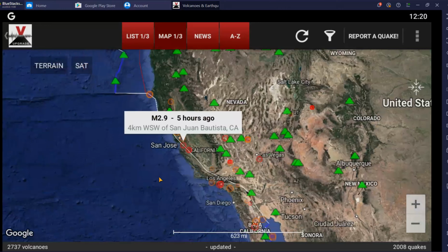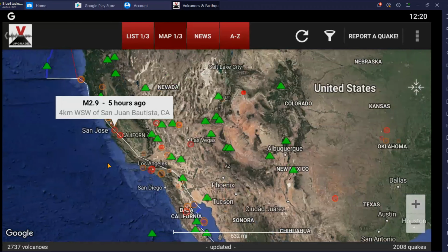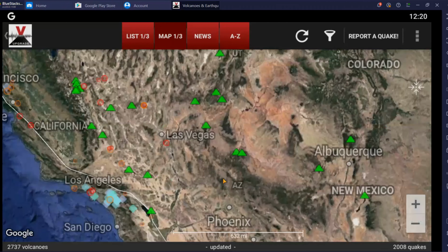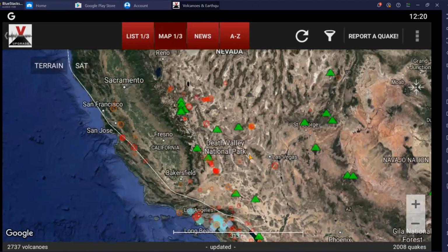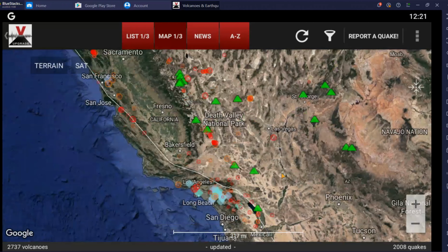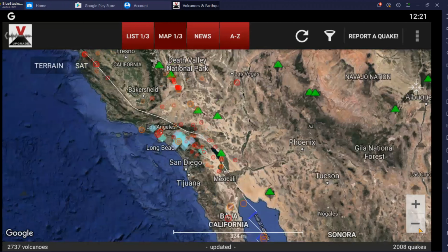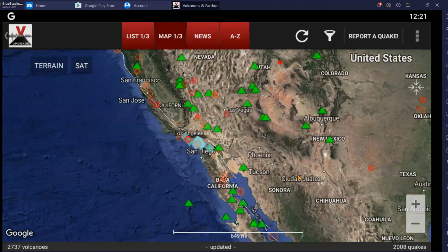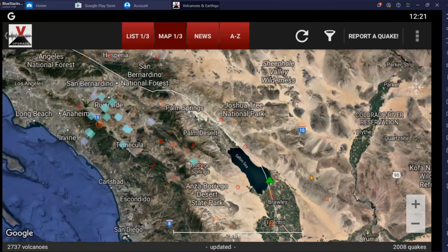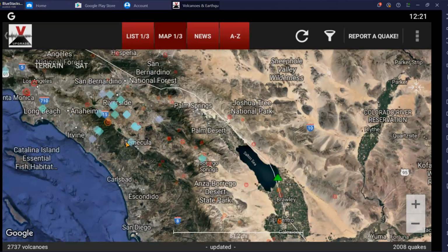The most recent one was 5 hours ago, a 2.9 in San Juan Bautista County. And then you have one in Las Vegas. Up here where the volcanoes are, you have quite a few clusters all over this area. Wow, all these different earthquakes going on. You have what I call machine gun earthquakes. Look at all these little small ones. I hope you can see that from your screen, but there's nothing but little baby earthquakes going on.